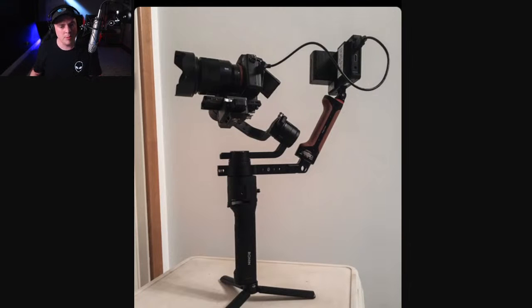Sure. But for me, it just hasn't been necessary. But I think this is a great simple rig. The Ronin S, honestly, just on its own is fantastic, and chuck a monitor on there and it really does the job pretty well. So see, he's got what it looks like is the A7S II, I think.